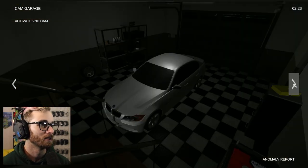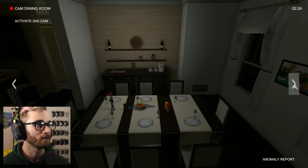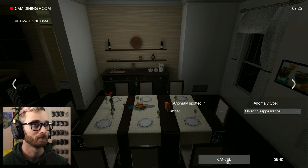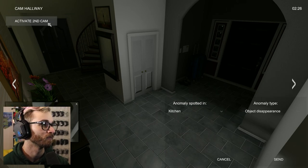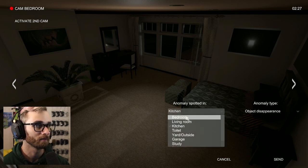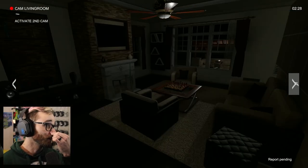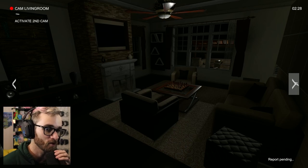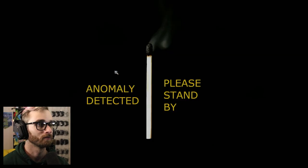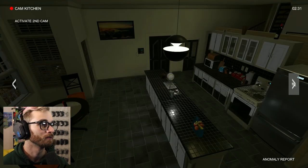Where? I know there's more differences. There's gotta be like extra items or something. See, I have yet to see a camera malfunction. I've yet to see it. Okay. Bedroom painting. Okay, okay, okay. Weird pattern on the furnace where there should be a TV. Like this thing? Oh my glob.